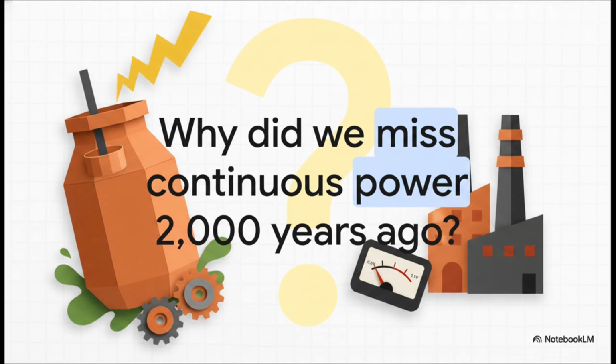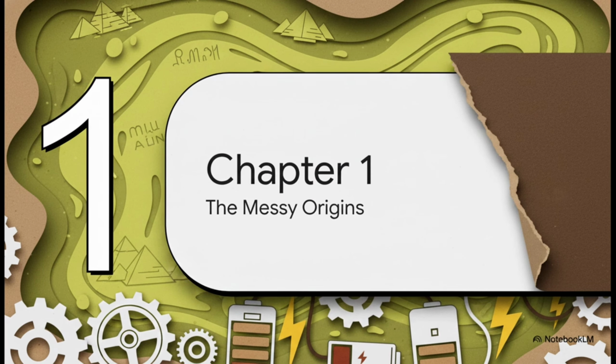That is a massive curiosity gap. It represents this huge missed principle in human history. I mean, we literally had the secret to continuous power sitting right there in a jar. But the mechanical logic and the industrial need just weren't there yet to actually use it. Which brings us to Chapter 1, the messy origins and industrial scaling.